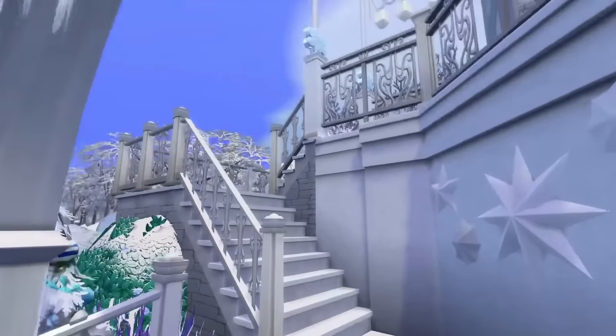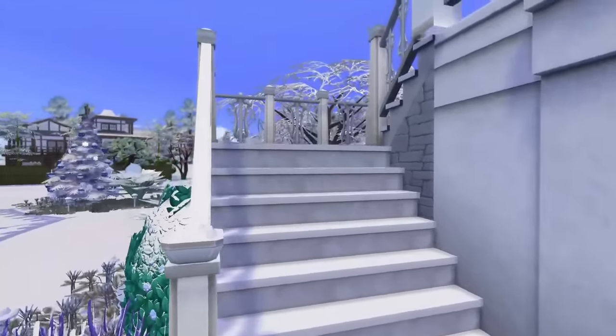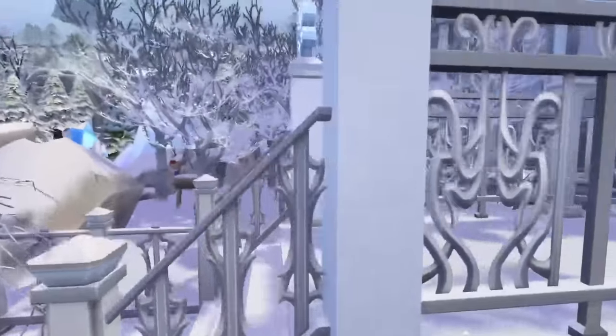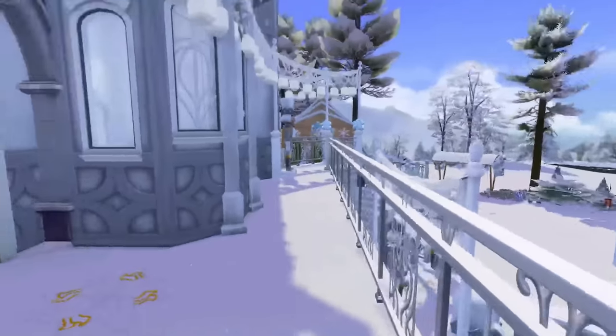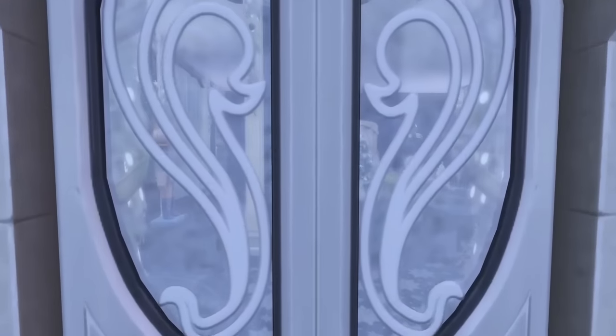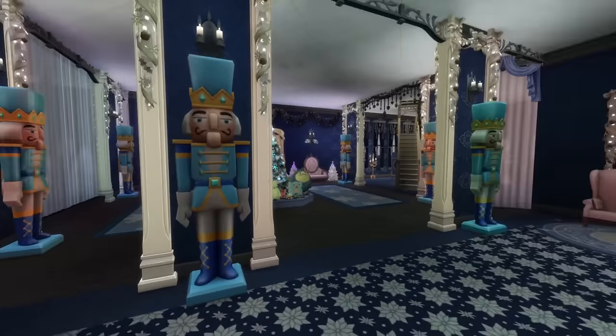All right, I'm gonna go into this big house. I want to see what this is about. I was told I'm not allowed to go in the workshop, but to be honest, has anybody stopped me? No, I have never been stopped. In through the front door, and this is so freaking pretty.